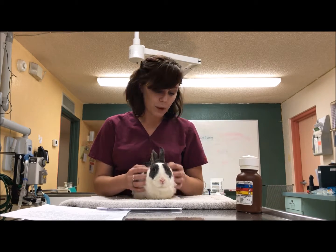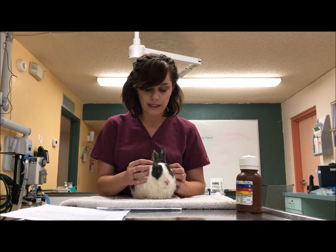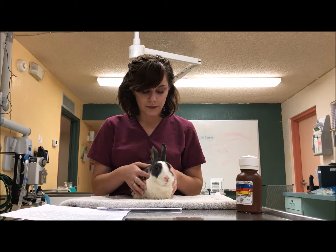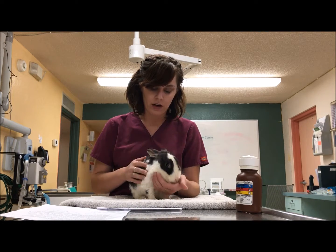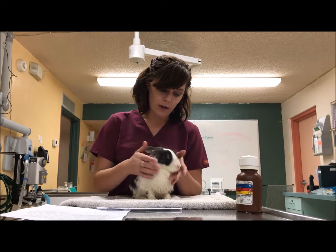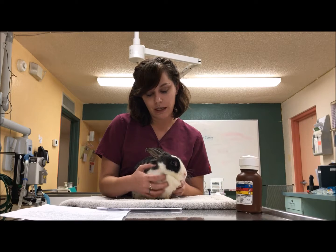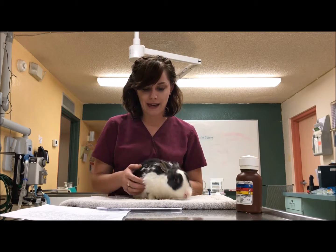For identification purposes, there's a couple of different options. They can be tattooed in their ears. They can get microchips with identification numbers. As far as a clinic setting goes, though, we just use cage cards or we identify them by their coat and their markings. You also want to be sure you have a lot of enrichment items for them available, things to chew on and nibble on to keep their teeth ground down, and just other things to play with and keep them happy and healthy.